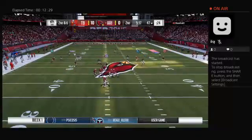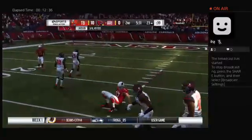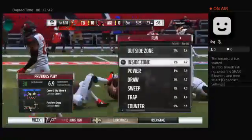Now Rosen to throw on 2nd down. Got a man over the middle. It's Williams. And he goes down, but not before getting this inside the 25. Give him 30 yards there.